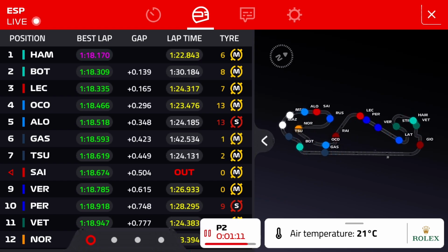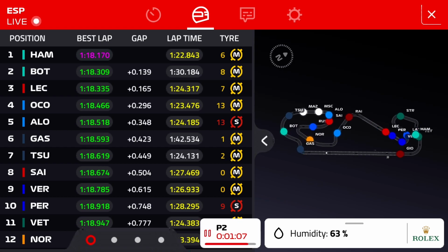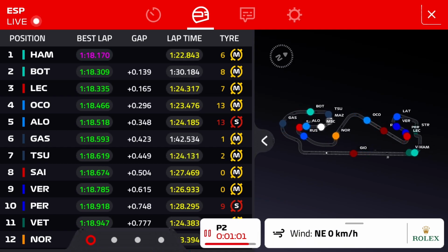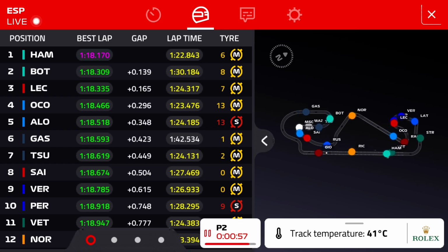Well, Max has been in, swapped over from the soft to the medium. He's come right out in front of teammate Sergio Perez, which isn't really going to help Perez. And Perez has a group of cars following him around, as the Alfa Romeo and the Ferrari go through. So a bit busy out there.